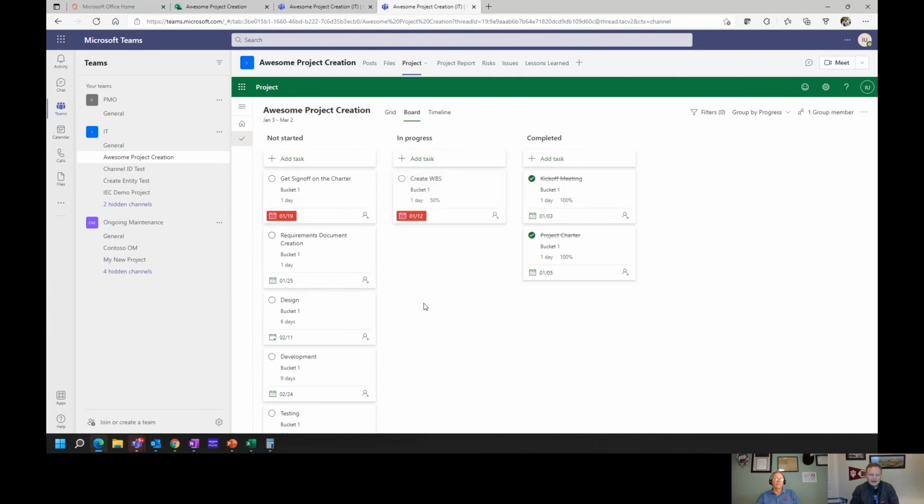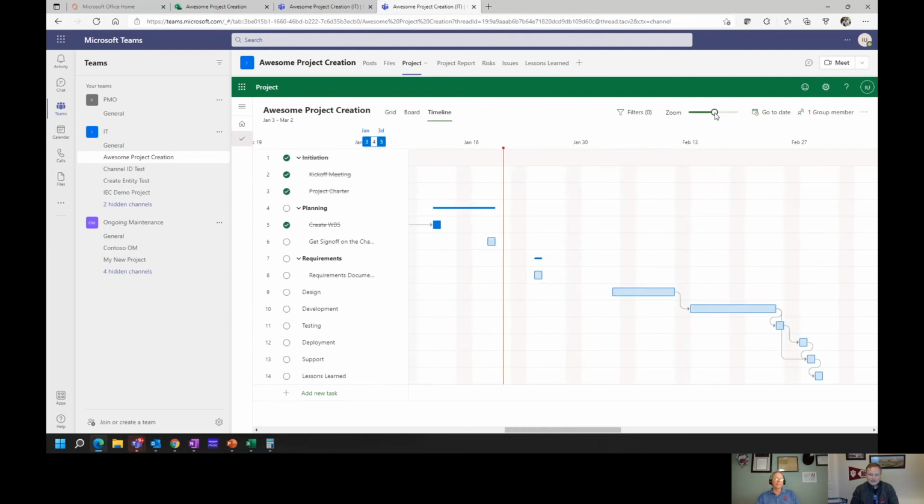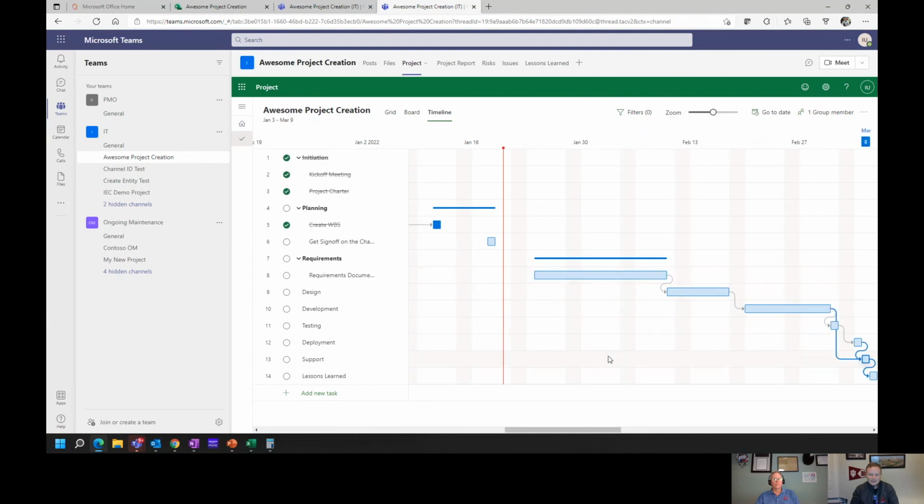I can take that and move things from in progress to completed just that easily. And if you were actually in this project schedule looking at it from the other angle, you would see that happen in real time. So I have a timeline, and this is like a Gantt chart. I can zoom in and out of it, and I can create relationships between tasks. I can move tasks in and out and create those relationships by just dragging and dropping my mouse.